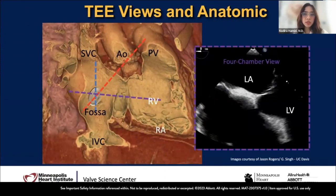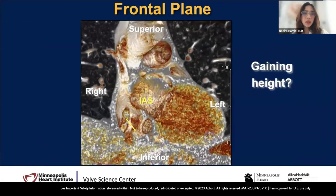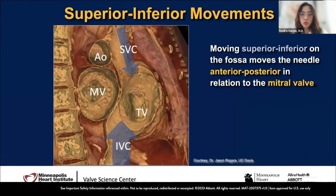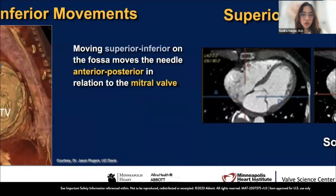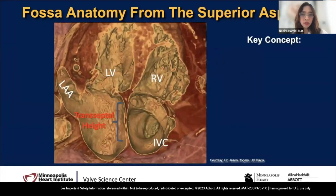Of course, standard is using 4-chamber, but I've been using a lot of 3D, and I'll show you in a second. There are always a lot of cases where you want to gain height. It's like you're at 3.7 or 3, and you want to gain a little bit more height. How do you really do it? You want to move superior or inferior on the fossa. It moves the needle anterior or posterior in relation to the mitral valve. But some of the superior movements change the trajectory, and so you have height loss.